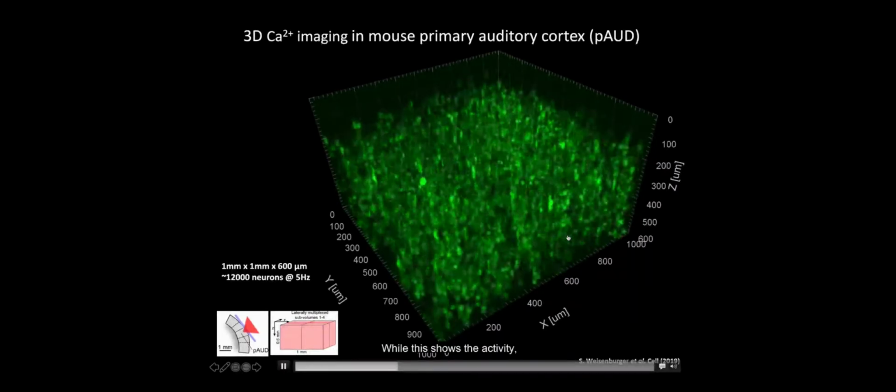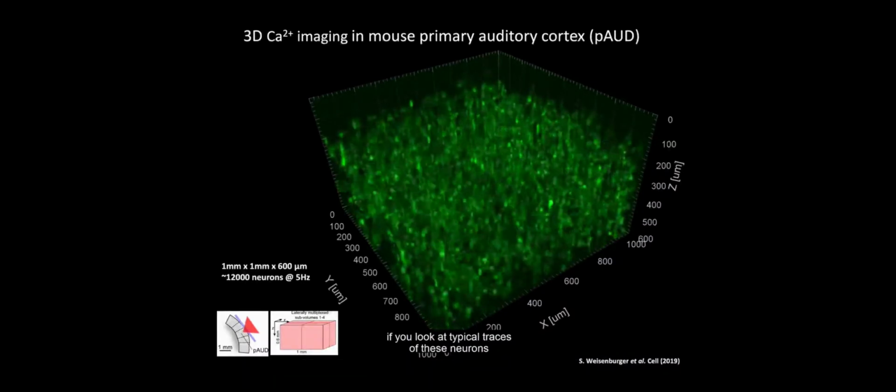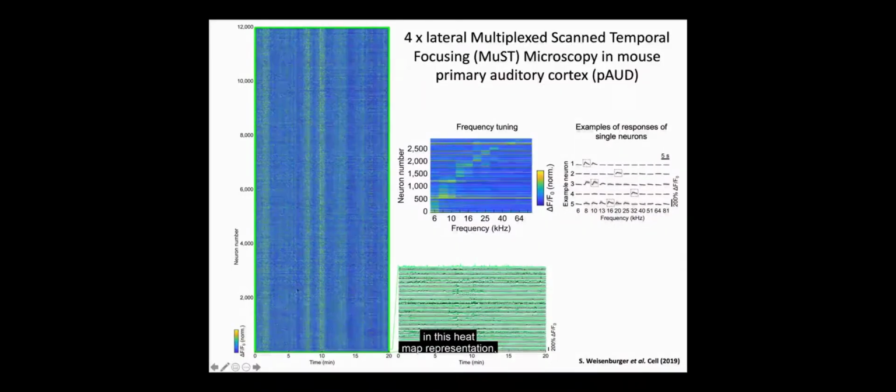While this shows the activity, if you look at the typical traces of these neurons in this heat map representation, the sheer density and number of these makes it very difficult to see the activities. But if you zoom in here into about 300 of these, we find that they exhibit quite well characterized individual time series of neurons as we know them from typical calcium traces. And in this case, we could see the responses of individual neurons to different frequencies between 6 kilohertz and 80 kilohertz, with single neurons responding to individual frequencies with some cross responses to neighboring auditory frequencies.